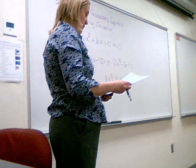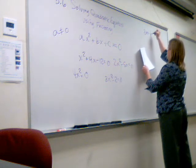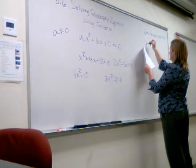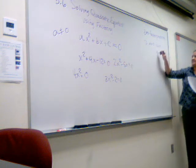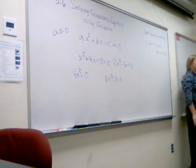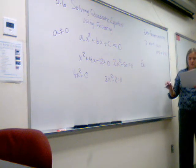That's a quadratic equation. Okay, that being said, we're going to use something called the zero factor property to solve these equations. And all it says is if A times B is 0, then either A is 0 or B is 0. That's just a fact, right? If something equals 0, one of these had to be 0 for that to happen. So with that knowledge, let's look at a factored trinomial.